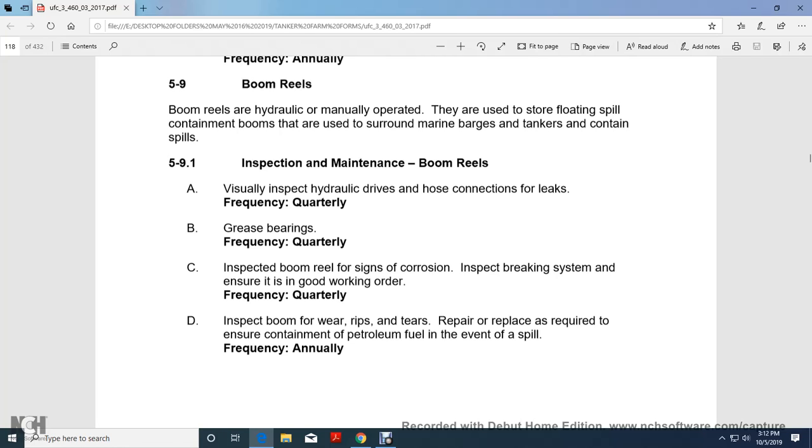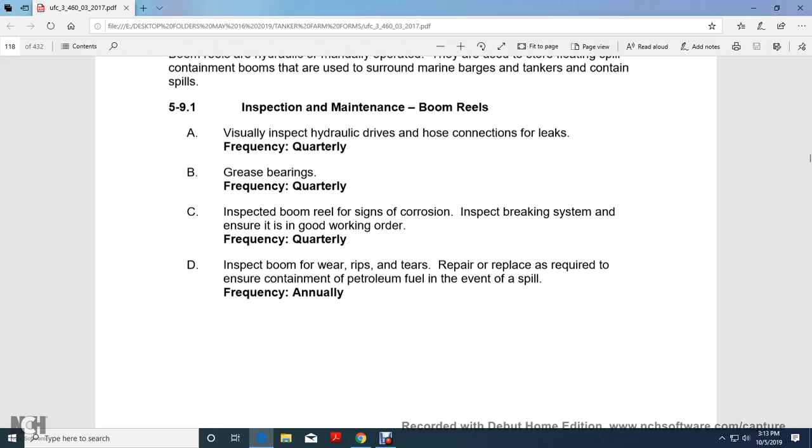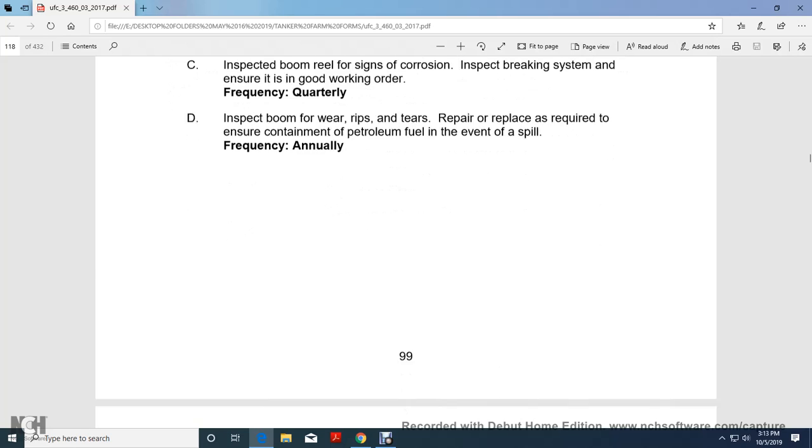B. Grease bearings, frequency quarterly. C. Inspect booms for signs of corrosion. Inspect the braking system and ensure it is in good working order, frequency quarterly. Inspect the boom for wear, rips and tears; repair or replace as required to ensure containment of petroleum fuel in the event of a spill, frequency annually.